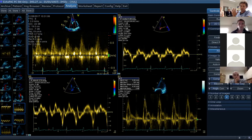Some of them not so important. These ones are definitely important. So the E wave, bottom right picture, E of 1 divided by an average of the other two E prime, which is done with tissue Doppler, gives you a ratio. Anything less than 8 is considered normal left atrial pressure. 8 to 15, who knows, kind of gray zone. Greater than 15 is raised left atrial pressure. So unfortunately for this lady, she sits in a bit of the gray zone with the E to E prime.